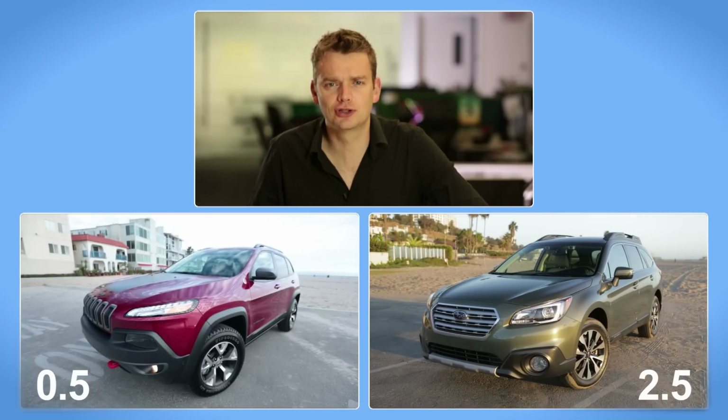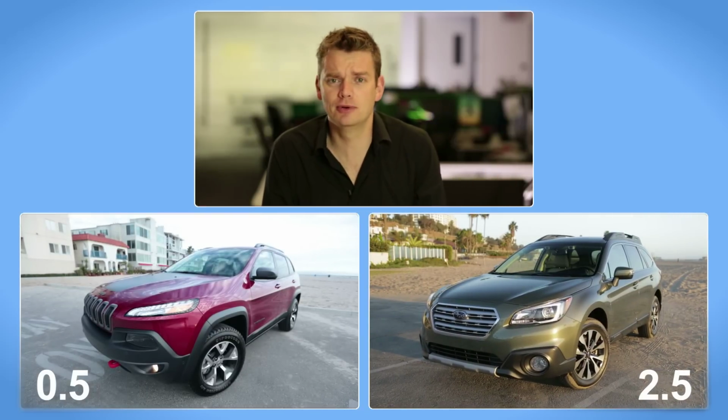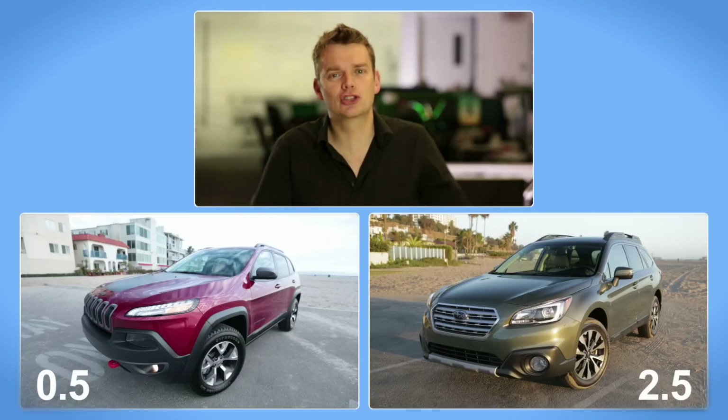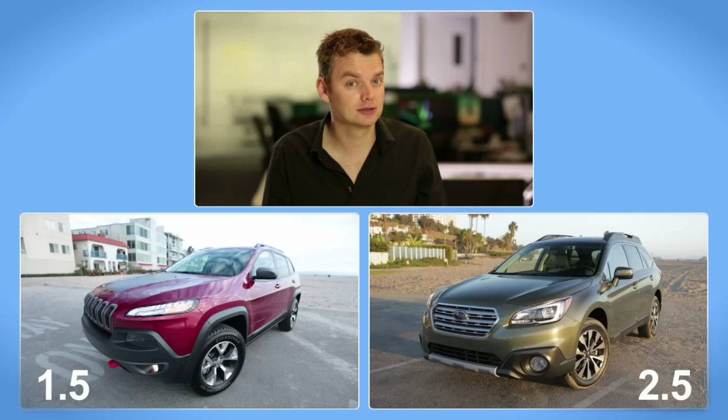That is really handy. Well, I'm not sure the original Jeep really did win the war, and to be honest, the Willys has about as much in common with the Cherokee as I do with Jay-Z, but it is still more interesting than the Outback, so it gets 1 point. So overall, the Cherokee has 1.5, but the Outback has 2.5.